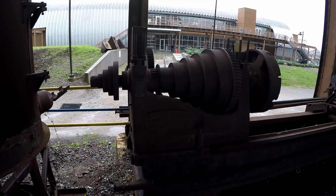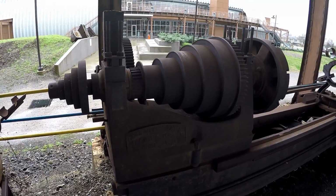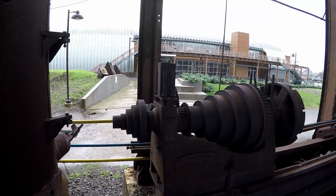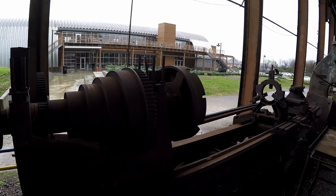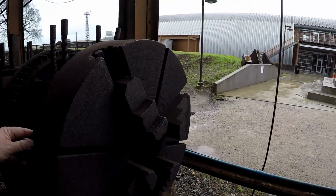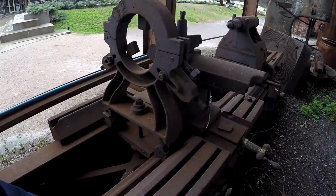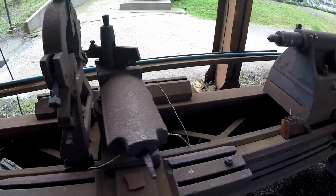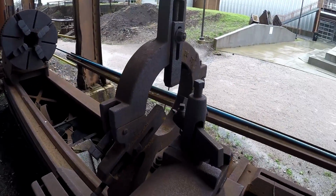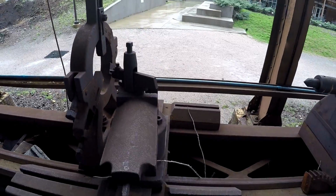This, it says, the Lodge and Davis Machine Tool Company, Cincinnati, Ohio. So I wonder if that's the same Lodge as in Lodge and Shipley. Very old lathe right there. Definitely from the early 1900s. Look at the T-slots on the carriage here. Still got the tool in there. They got a carbide tip brazed-on tool bit in there and the lantern holder.